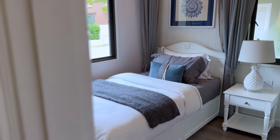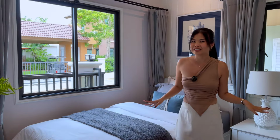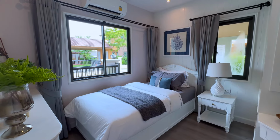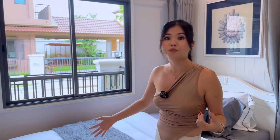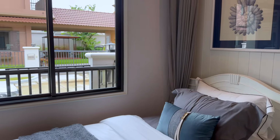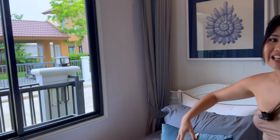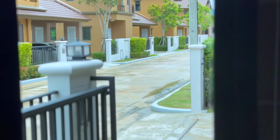Coming out of the bathroom will be the first bedroom, which is set up on the first floor. And just for more information, this is just the show house. So if you want to change this room to be your office room, of course you can. You can put your bed here, and you also have the window there to get the natural light coming in, and you can see the neighbor over there too and the view in front of your house.